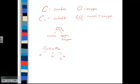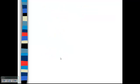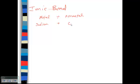Alright, what I want to talk about next is the bonding process itself. And there are 2 really important types of bonds that I want to talk to you about. The first one is called the ionic bond. The ionic bond is when you have a metal that is bonding with a non-metal. An example, a classic example, a lot of people always talk about this one. Sodium is a metal. If you bond that with a non-metal called chlorine, you have sodium chloride. They bond together here to make NaCl. So that's an example of an ionic bond.